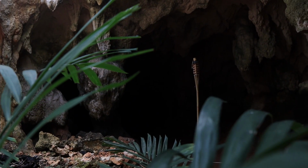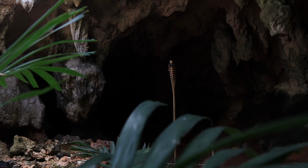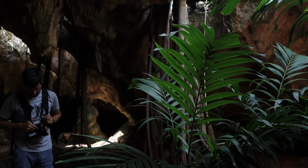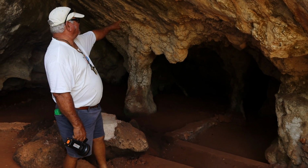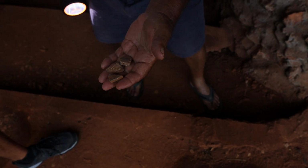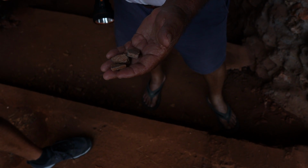From deep holes in the ocean to a giant hole in the ground, we made a quick stop at Hamilton Cave, the largest land cave in the Bahamas. We were shown around by Leonard Cartwright, whose family owns the land above the cave and who spent his childhood playing here. You see white particles from it? Yeah. It's to crush the conch shell and mix with the clay.